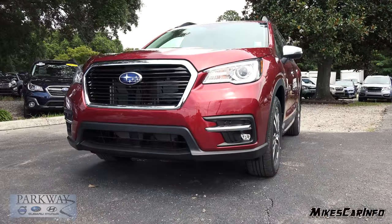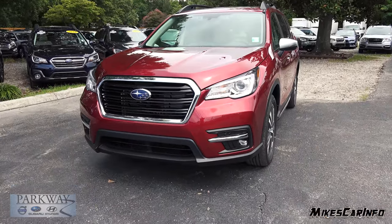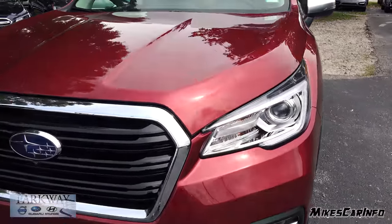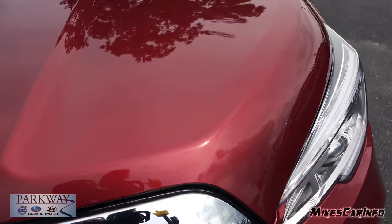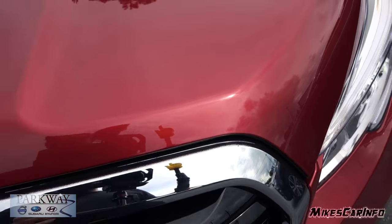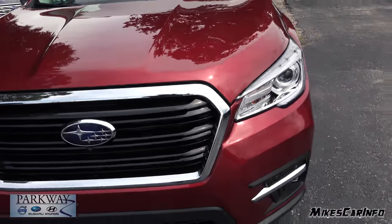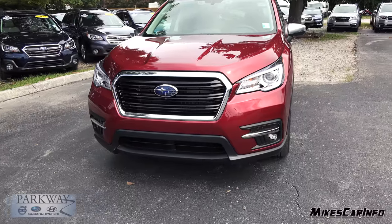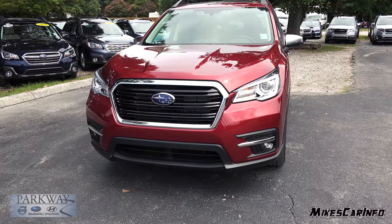The name of this color is Crimson Red Pearl. And a little bit of a cloudy day, but hopefully the camera will be able to do some justice on the color. It looks really nice. With no direct sunlight, or not much anyway, it's hard to tell the pearl or any metal flake in it. It looks just like a solid color to me.